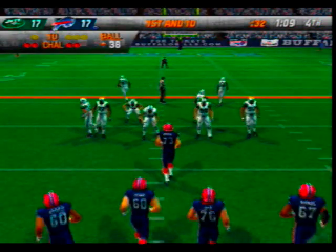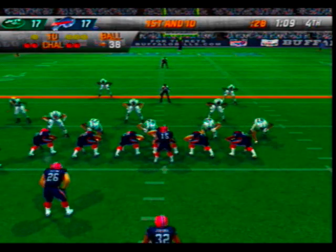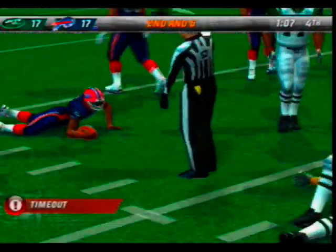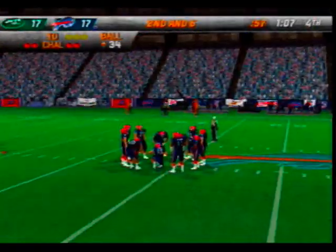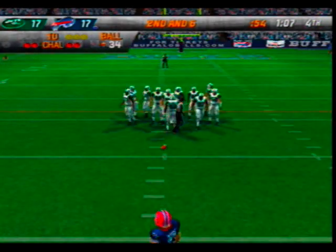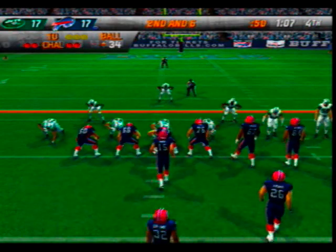Ball on the 38-yard line. They ain't got nothing. Keep the throttle down. Number 58 comes up to make the play at the 34-yard line. You know that the guys up front love to run block. All offensive linemen do. Just out-muscle the guy right in front of you. They've done a pretty good job of creating seams and holes for the backs in this one. Ball on the 34-yard line.